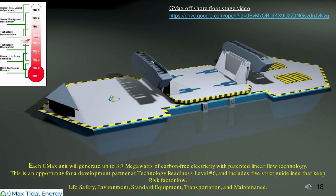5. Long-term maintenance. Expensive specialty vessels, deep-sea diving, and specialty equipment is not an operating component for GMax. This design benefit keeps the LCOE at the lowest possible operating expense when compared to any seabed foundation application. A standard design that works in harmony with proven industry practices significantly lowers the GMax LCOE for 30-year lifecycle operations. Please click this screen for slide 19.